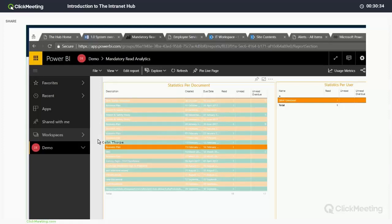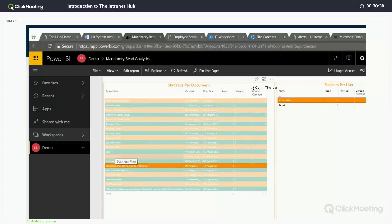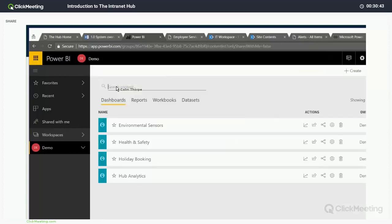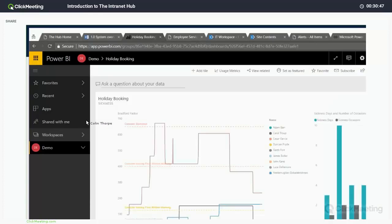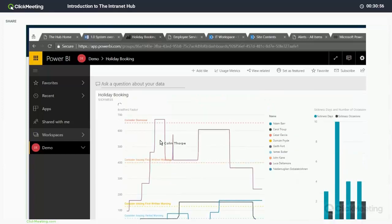Yeah, some of them I've added more people in there, but that will basically show you a list for that one document of all the staff. And the final Power BI report we actually create is for holiday and sickness reporting. So in the sickness reporting here, we're basically putting in the details of, in this case, all the sickness that people are filling in. And for HR purposes, it also pulls in the Bradford factor.